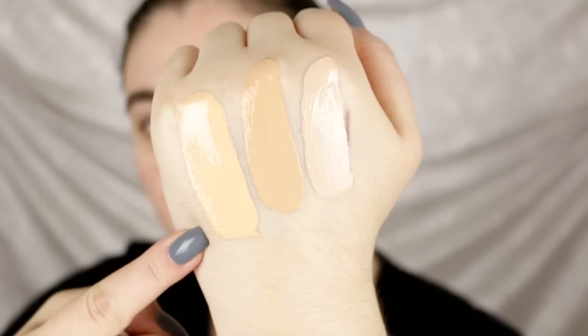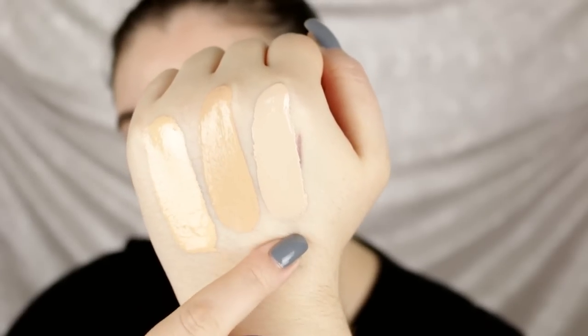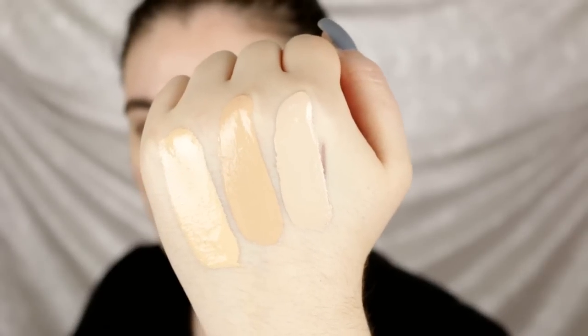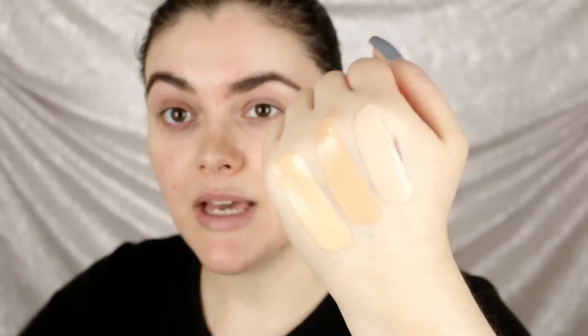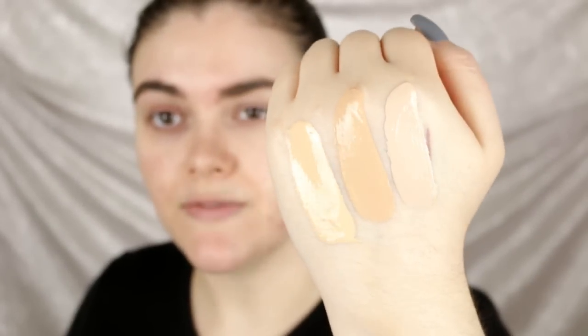Alright, so I also have here the LA Girl Pro BB Cream. I reviewed this when it first came out like over a year ago. This is in the shade Fair. I'm just going to swatch this right next to Porcelain just to give you an idea of the two colors. Right here we have the HD foundation from LA Girl in Porcelain. Right here we have the LA Girl Pro BB Cream in Fair. And then right here I have the Wet n Wild Coverall foundation in Fair, which matches me perfectly. Definitely that BB cream is much darker. You can see how it's really bronzy looking. And definitely Porcelain is not as light as the Wet n Wild foundation. It definitely has more of a yellow tone to it. It's not as cool pinky toned as the Wet n Wild one.